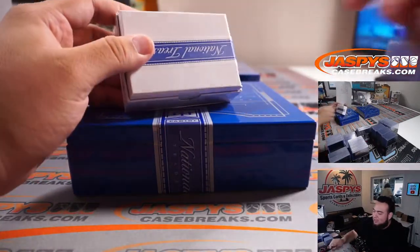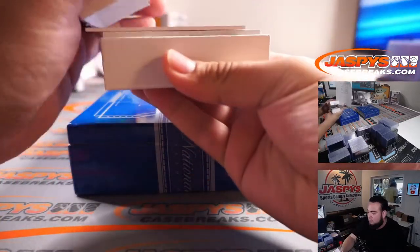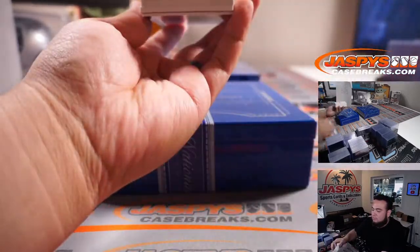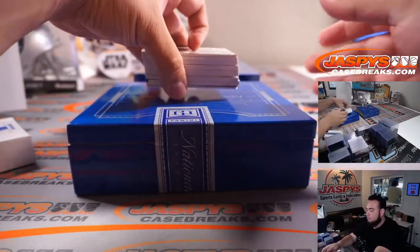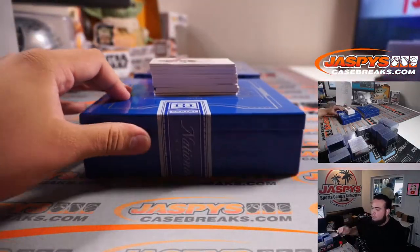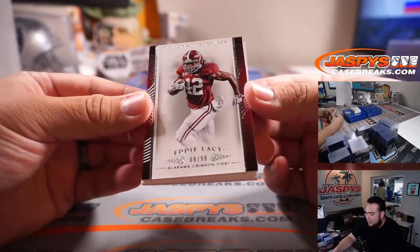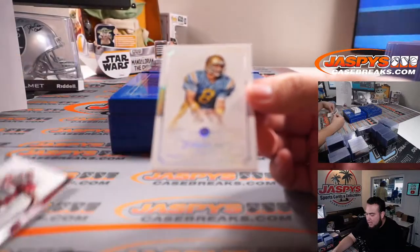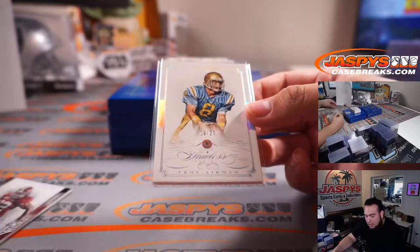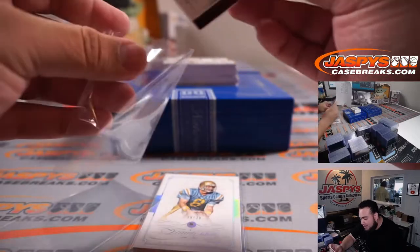Love these old school wooden NT boxes. All right, we got Eddie Lacy, 68/99, and Troy Aikman, flawless diamonds. There you go, 19/20. So that's spot 8, which would be going to Pat for the Eddie Lacy. And then the diamonds is spot 9 going to Andrea.